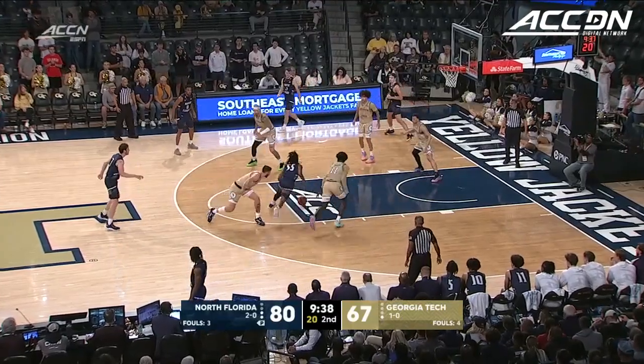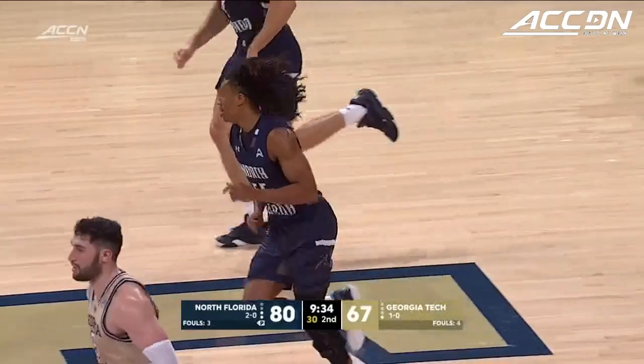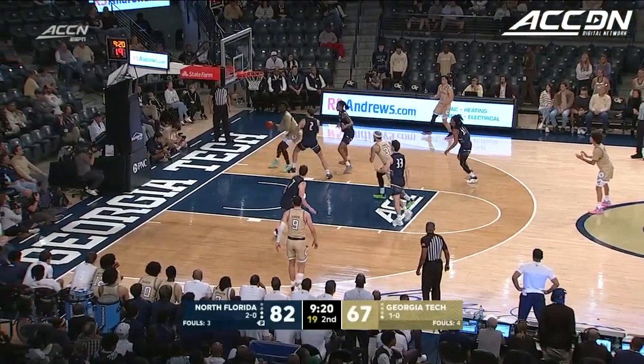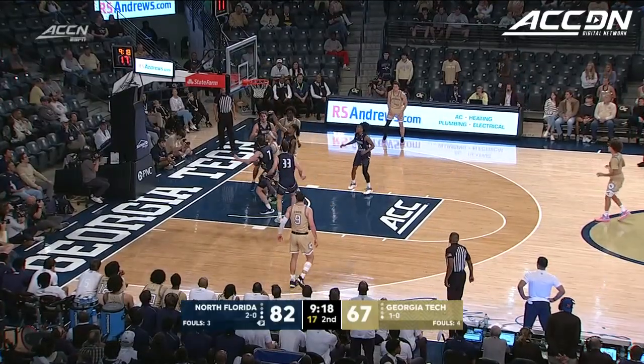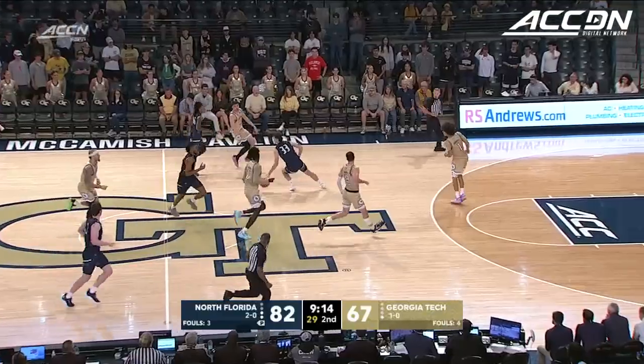Dimitri Moss going to Ndongo. Finds space and he hits it. Great poise from the senior. Slow down the tempo. That's what this zone will do. Ndongo, tough look, side of the backboard. Duncan's got it and he has it blocked. Nate Litteris rubbing it out.